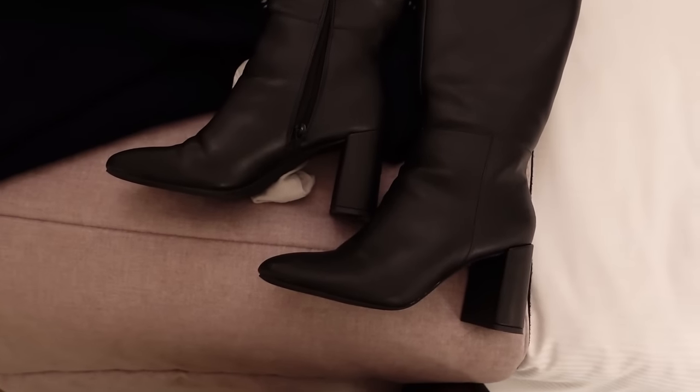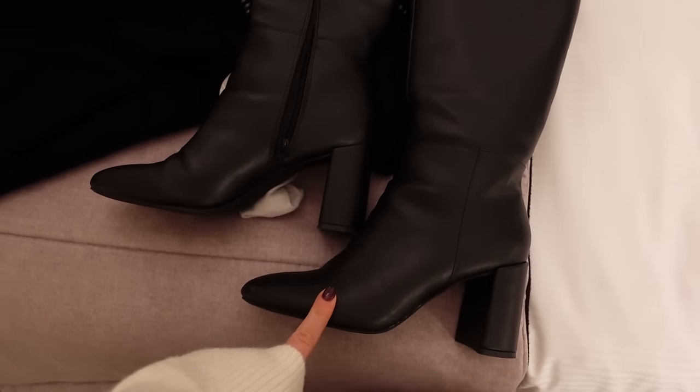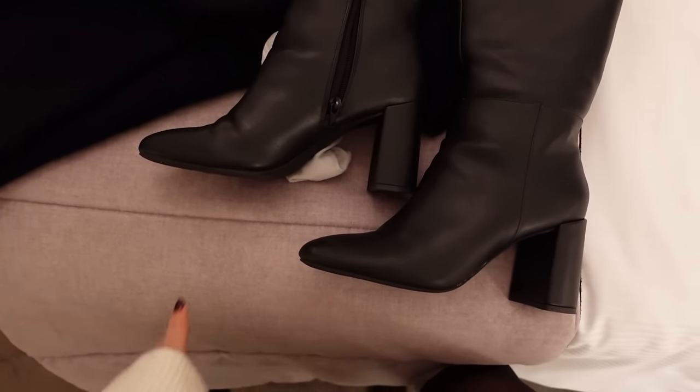They were so comfortable. I've worn them all day long in Paris, walking around cobbly streets. Then I've gone to croissant making in them, and I've only just taken them off now. And I'm going to wear them again tomorrow because 10 out of 10.